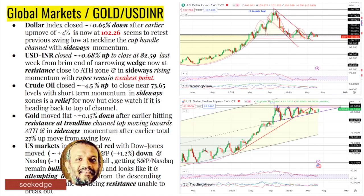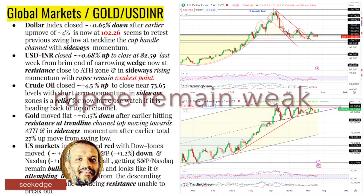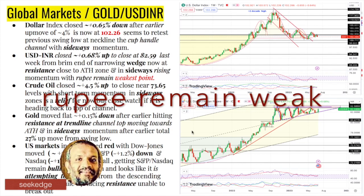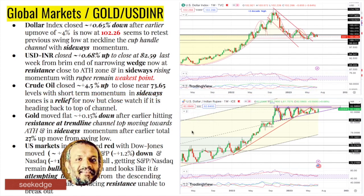Look at the global markets. We'll analyze the global commodities, the currencies and all that. Let's start with the currencies. The dollar index is 0.65% down. That's a big fall, to 102.26. It had attempted to move up almost 4% from the previous swing low, and then once again it's going back to retest the swing lows. So basically it's a cup and handle breakout, which is not happening. The breakout is failing each time, and it's holding the levels.